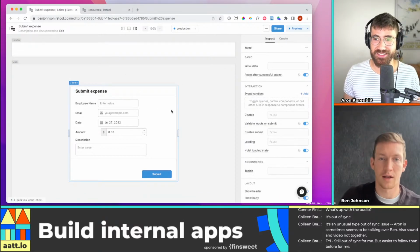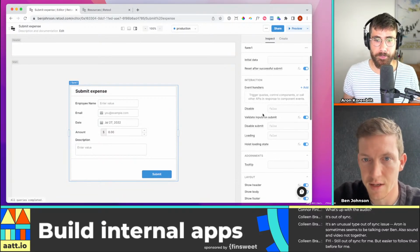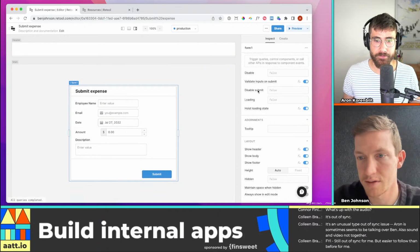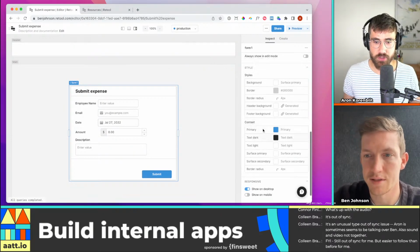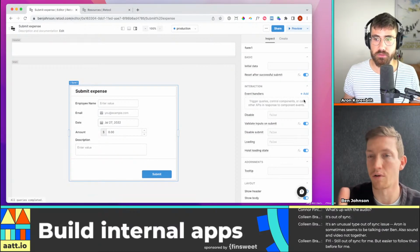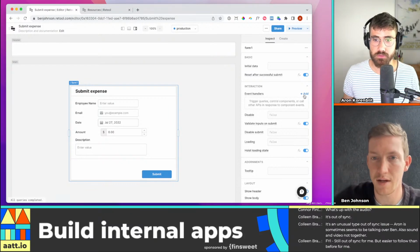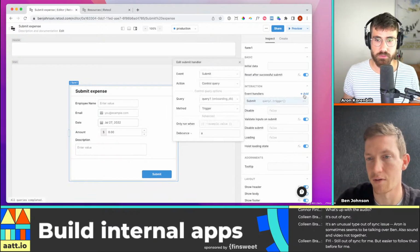That's a great question. If you click on the form and then go over to the inspector on the right, you see the section called Event handlers. It's up at the top right. Event handlers are how you're going to connect that button to an action. So we want that button to submit, and so we're going to use an event handler.